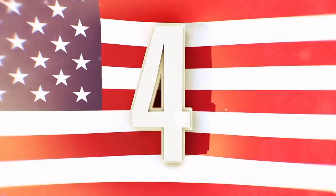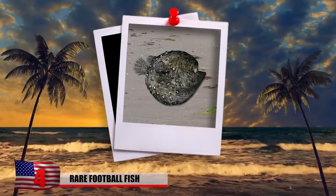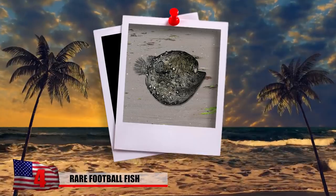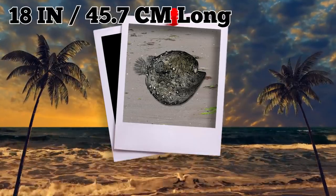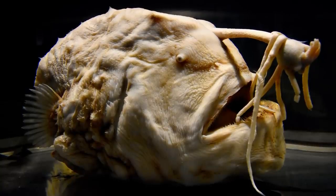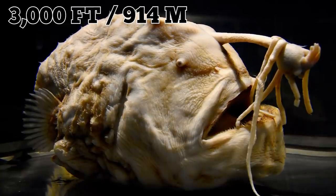Number 4. Rare football fish. Earlier this year, a jet black football-shaped fish with dozens of razor-sharp teeth washed ashore on California's Newport Beach. A beachgoer discovered the terrifying 18-inch-long creature laying in the sand. Known as the Pacific football fish, the species isn't rare, but it's seldom seen because it lives more than 3,000 feet below the water's surface.